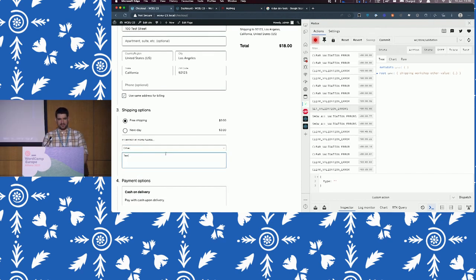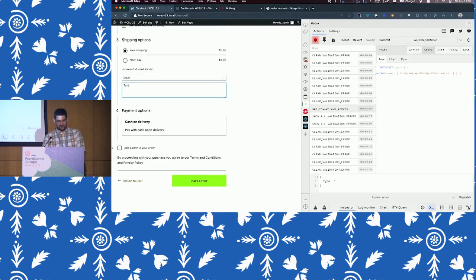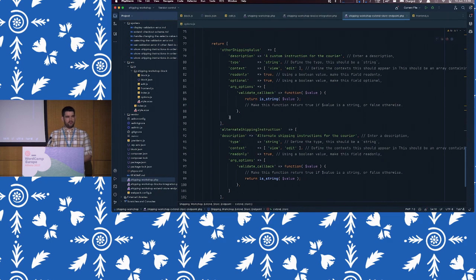actually the cool thing about this is if you're doing backend only code, you don't actually need to reload the page because each API request is separate. You just get to press place order, and it worked because it got the data it was expecting. If we did something wrong earlier in the workshop and we didn't have the extension data in the data store, it would have failed. It would have said, we expect the alternate shipping instruction to be a string, and it wasn't.